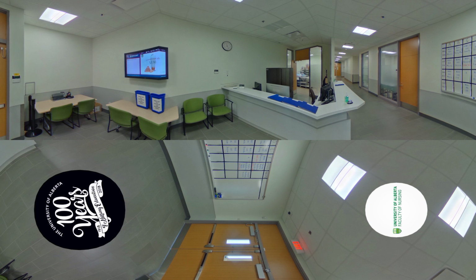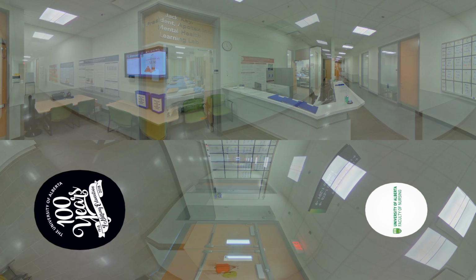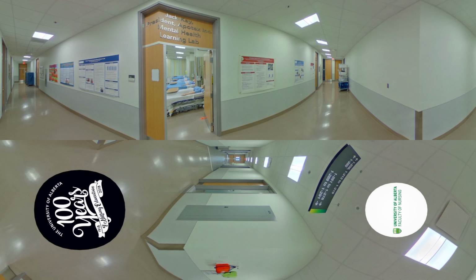On a weekly basis, there are over 1,000 nursing students that utilize this space for skill acquisition and development. Down the hall are the 6 learning labs, 2 of which have been named: the Rita Arnell Learning Lab and the Jack K. President Apotex Inc. Mental Health Learning Lab. There are 4 more naming opportunities within the center.